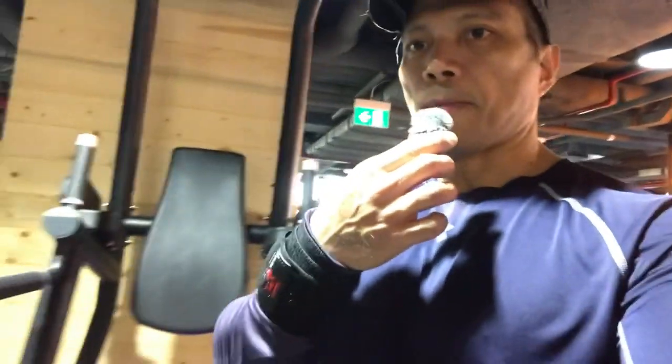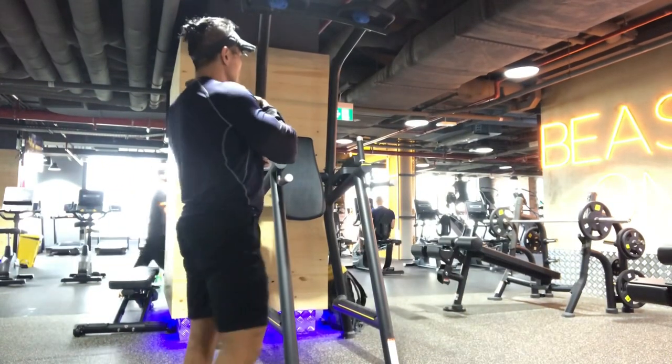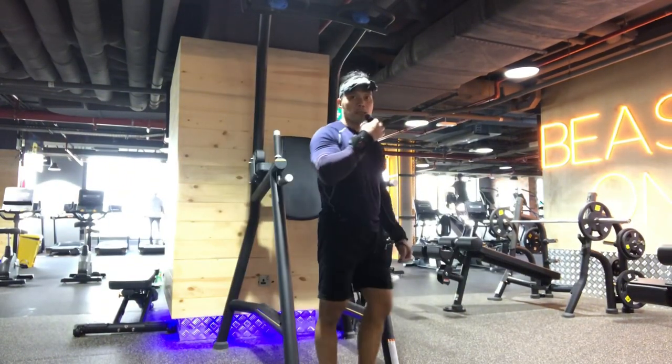So, this equipment. I already did some couple of sets, so this is gonna be the last set. Let's place the camera here. So this target the lower chest, this area. Let's go.